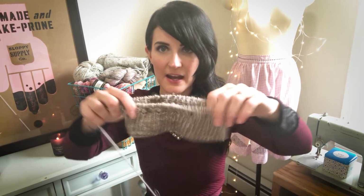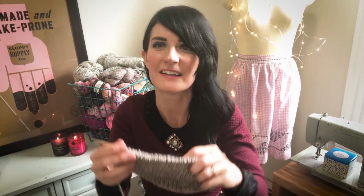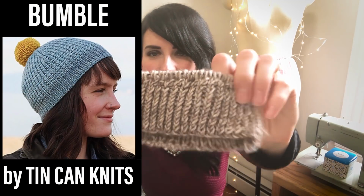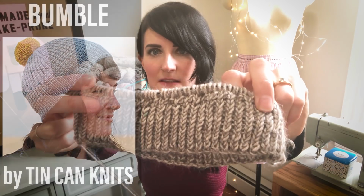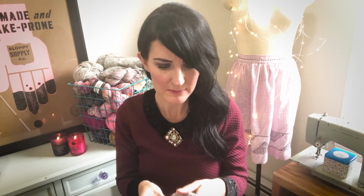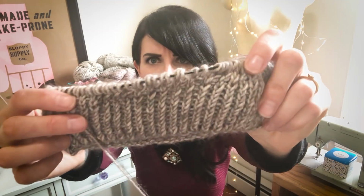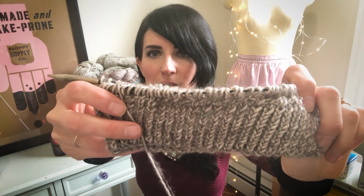So I will just jump right into what I've been working on. The first project I have to share with you guys is this hat that I just started last night, actually. Well, kind of. I'll get to that in a minute. But this is the Bumble hat by Tin Can Knits. It's nothing crazy. It's really just a basic ribbed hat with a little bit of interesting texture. I'm only a couple rows into the pattern, so you can't really see it that well. But so far I've done the ribbing, and then I think I'm like 3 rows into the pattern.